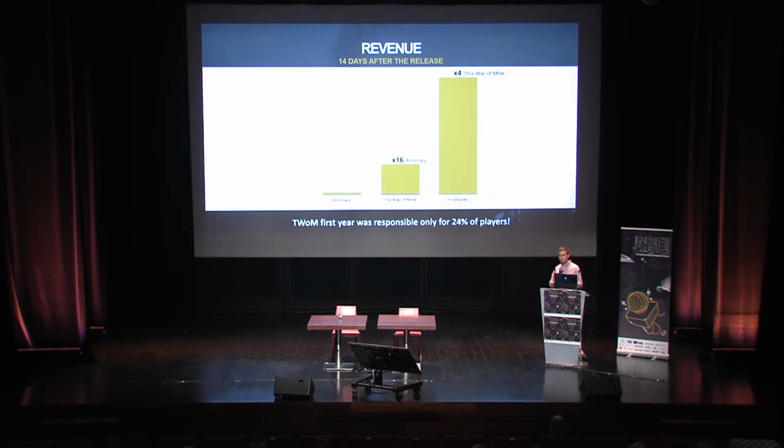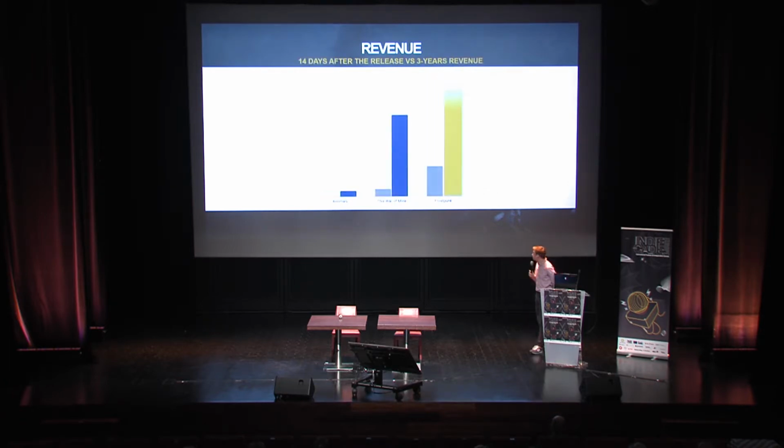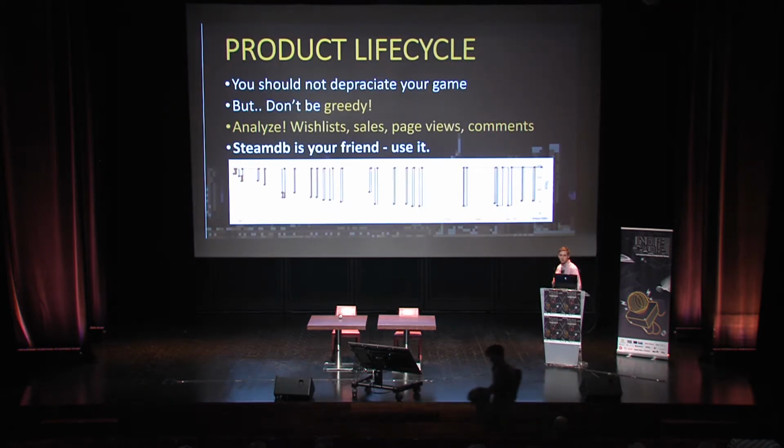But the thing is that the revenue for This War of Mine, the first year, so not even the first month, but the first year, was responsible only for 24% of the player base of This War of Mine. So this is how it looked for This War of Mine. The dark blue column is 3 years of revenue, and 3 years of revenue of This War of Mine comparing to the first 2 weeks, it was really, really small. So it's important not to underestimate the post-release sales.